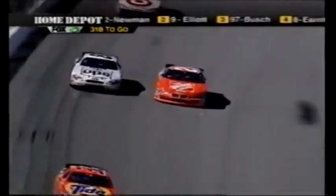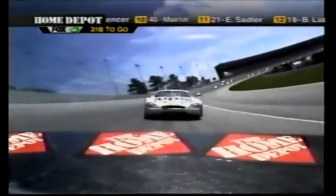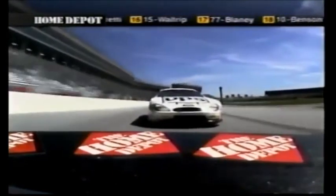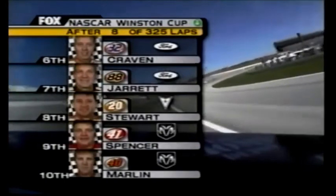Tony Stewart, having taken it to Jimmy Spencer, now goes after Jarrett, and that's 7th place. And I will say, if there was one car that seemed like they were happy in the garage this morning, a lot of competitors pointing to him, Tony Stewart in that 20 car. Imagine that. Ryan Newman has led every one of the 8 laps so far. He's opened up a 1-second lead on Bill Elliott in Atlanta.